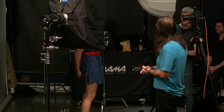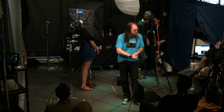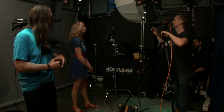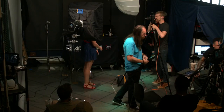This is a small, deep, translucent umbrella. I think that's what they call it. I think it's 33 inches, if I'm not mistaken. So this is now going to throw the light on a much bigger pattern. We're going to get more light on the background. We're going to get a little bit more of the natural shadow fill.